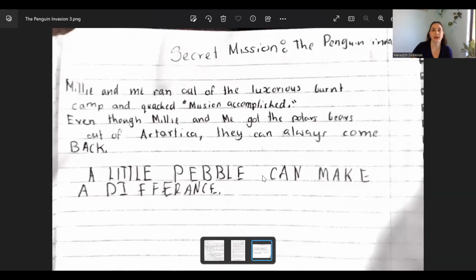Millie and I ran out of the luxurious burnt camp and quacked, "Mission accomplished." Even though Millie and I got the polar bears out of Antarctica, they always came back. A little pebble can make a big difference.